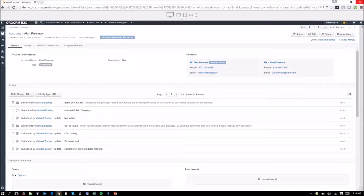For example, an account could be a household, an individual, or a B2B customer, and it may even change depending on the purchase channel customers are coming in through. If you have a B2B website, an account may be a business. If you have a B2C website, an account may be an individual. And so we allow you the flexibility to look at an account as you want to look at it.